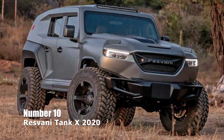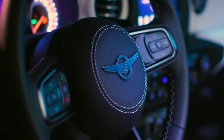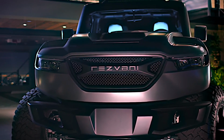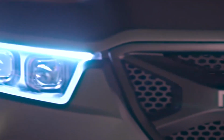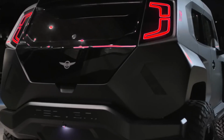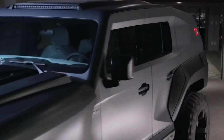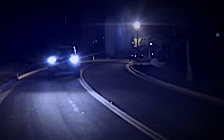Number 10. Rani Tank X 2020. It is the company's latest model and has achieved the status of the most potent SUV produced to date. Rani Motors, an American manufacturer, drew inspiration for it from the brand new Jeep Wrangler JL. It measures 5 meters in length and is 2 tons in mass. It accommodates 4 individuals and is constructed to ensure their security and comfort.